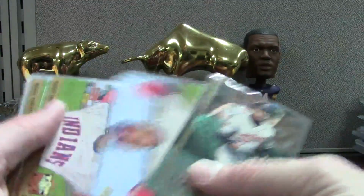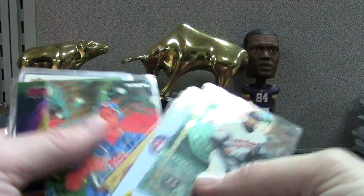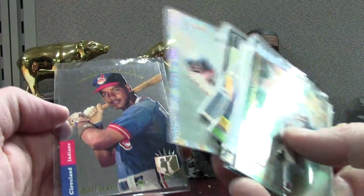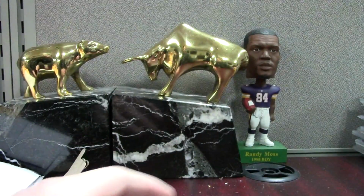So we've got Manny. This is a Manny lot. This was probably $1 plus shipping. So we got the foil 94, some 93s. That's Fleer 95 Pro Vision, 94 Finest, some rookies, Bat Patrol insert, and we got the 93 SP, which I actually have in a PSA 10. I had to pay a lot for it though, from PWCC.